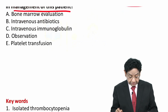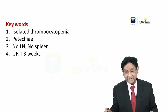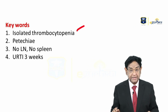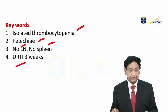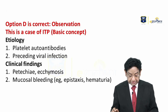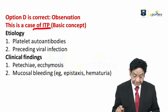The answer to this question is, well, before we discuss the answer, let me tell you some of the keywords. Isolated thrombocytopenia, as we have seen in the lab reports, petechiae, no lymph node, no spleen, and URTI 3 weeks before. With this, the answer to this question is observation. Why is this the answer? So first, this is a case of ITP.